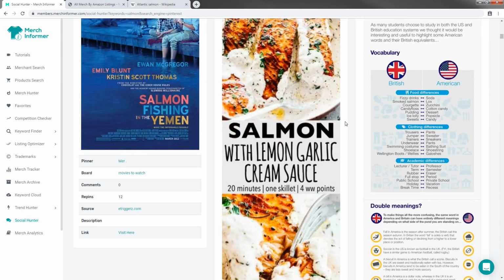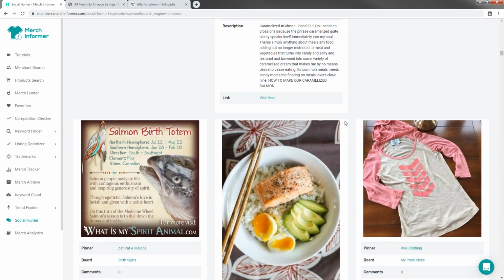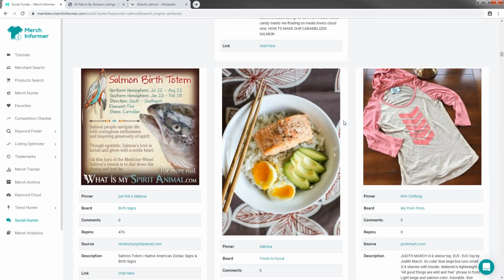And when you blend two designs together, there's a lot you can do there. Salmon birth totem. Salmon people navigate life.